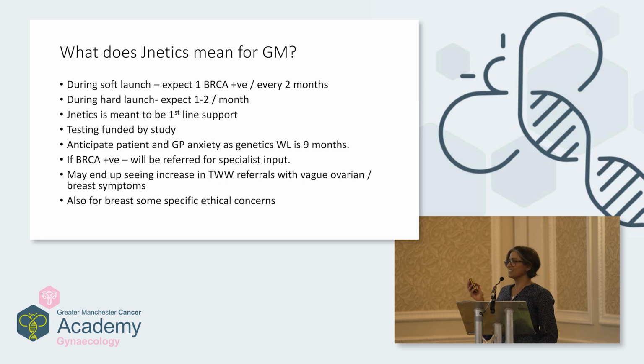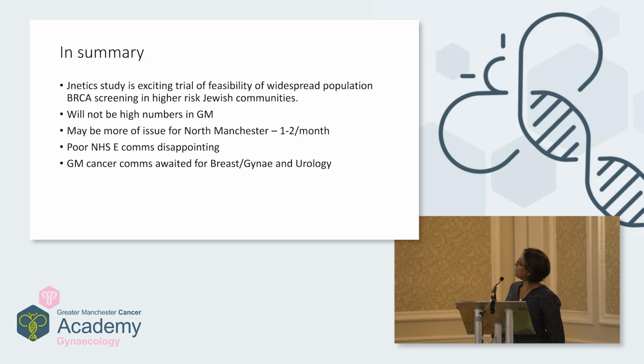There have been some specific ethical concerns raised because actually young women who are BRCA positive are not referred under 40 for the routine breast screening programme as it is, and they have a 2 to 3% risk of BRCA abnormality. Young women with family history of breast cancer have a 2 to 3% risk of having BRCA mutation, but they're not going through the screening programme. So the feedback really from NHS England is, yes, I can see there could cause concern here, but this is a pilot feasibility study. It's just the start of seeing, is this something we can roll out? That might create some questions there.